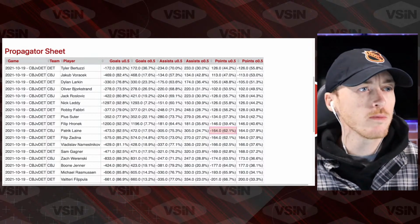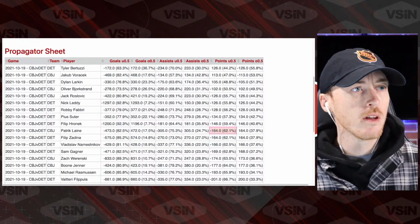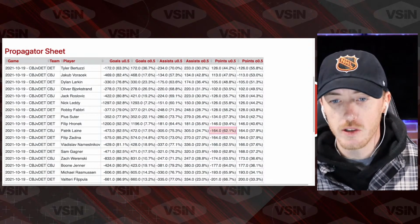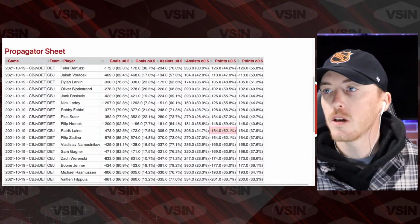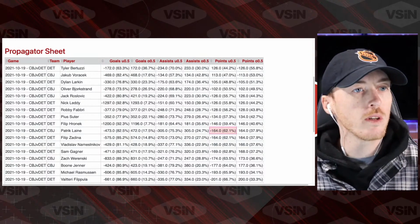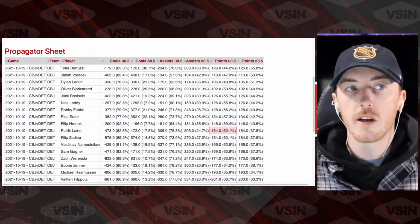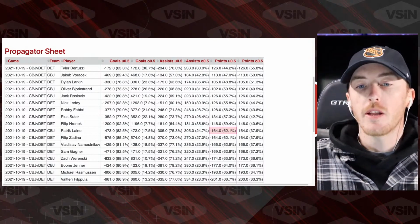Boone Jenner, where's he at? He's not here. That's odd. Pretty prominent player. Voracek points. DK has under 0.5 minus. What do we have for Voracek? Plus Voracek, DK has 0. Yeah, okay. So, minus 125 on under points for Voracek, but we have that at minus 113. So that isn't a play.